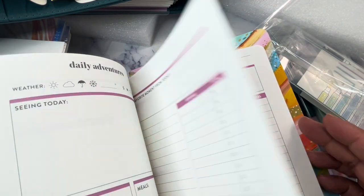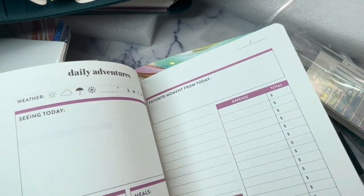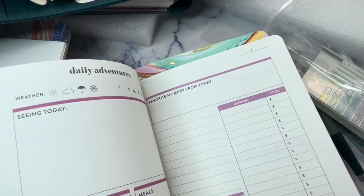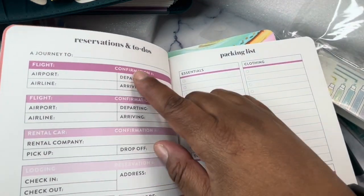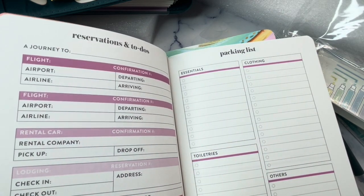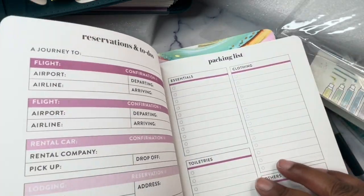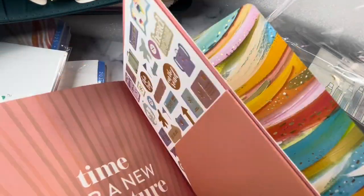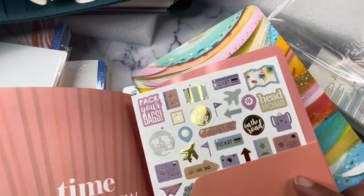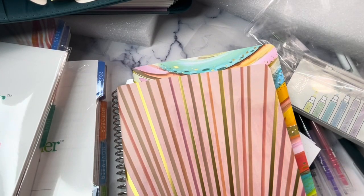I love this, and it has a place for you to put your favorite moment, what you spent money on, what you're sightseeing and doing today. Then there's a place for your airport, rental car, lodging info, things to do the day before or the week before. There's a packing list. So it's super comprehensive. It's an itinerary, and I think there's enough for like 4 trips. You get some stickers as well. I don't think there's any stickers in this one. No. So I got that.